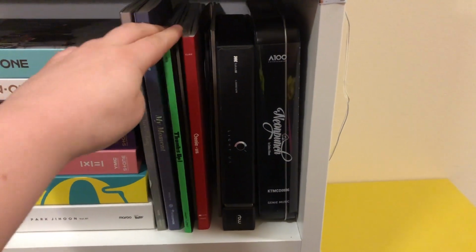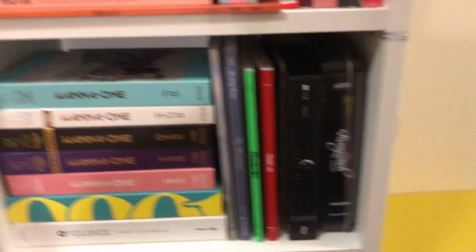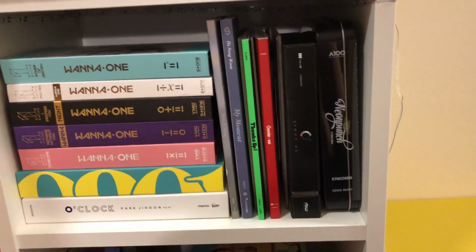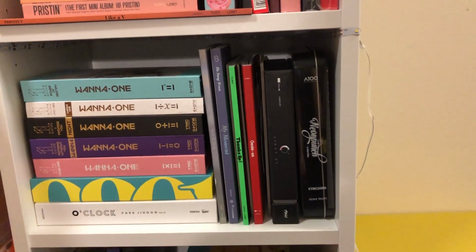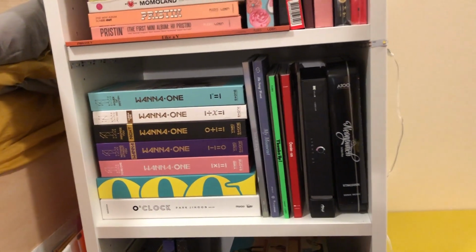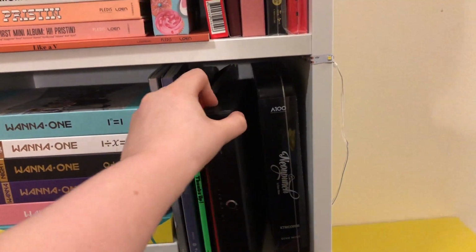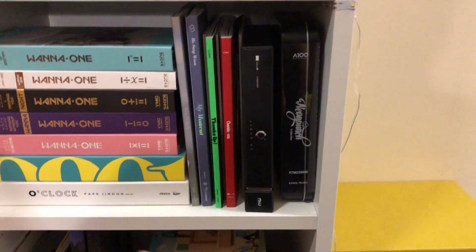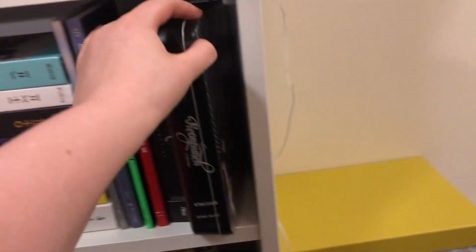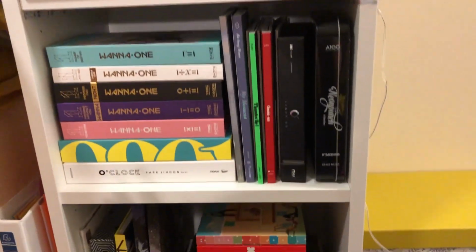We have 2 Pentagon albums, Thumbs Up and Genius. I'm a big fan of Pentagon recently, I'm probably going to buy their other albums though. I'm really bad at stopping myself from buying albums, which is evidential of this. Then we have One Us's debut. I was a big fan of One Us actually, huge. And then we have Neon Punch, which is a girl group, but this album is just way too big to fit on the other shelf.